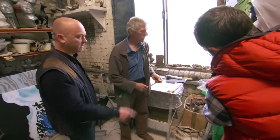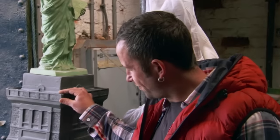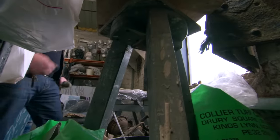Brilliant. I mean, I'd love to buy them. They'll either go to somebody who's going to use them for sculpture, or we'd use them at a trade stand, wouldn't we? Because they'd look brilliant if we had, you know, a couple of busts or something on them. Yeah. Look really, really good.